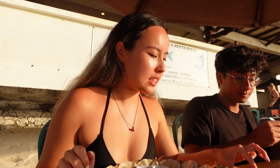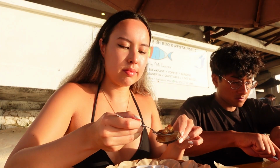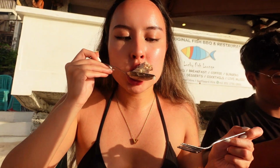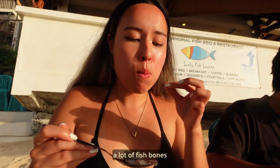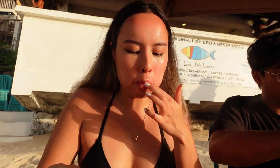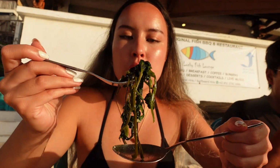Bon appetit! Gonna start with the clam. Really good. Going to try the snapper. A lot of bones, but I think that's my fault for not cutting it right. Gonna dip it in the sambal that they gave us. Really citrusy, not so spicy. They also gave us loads of veggies. I love morning glory.